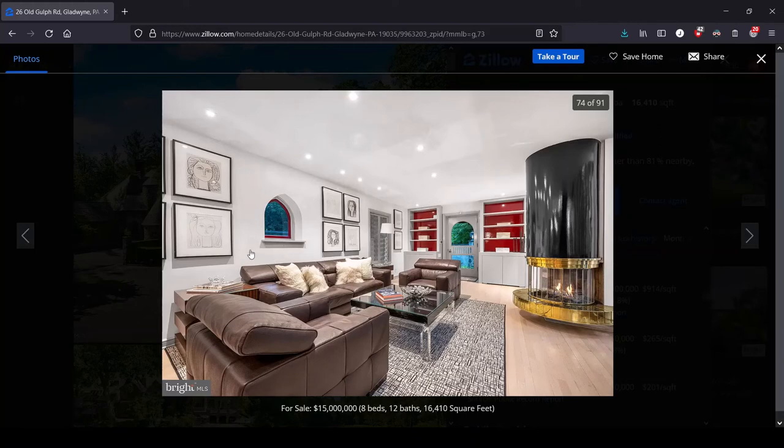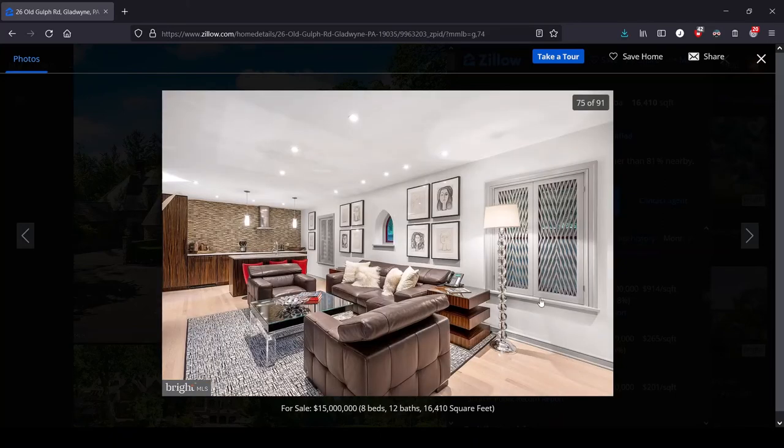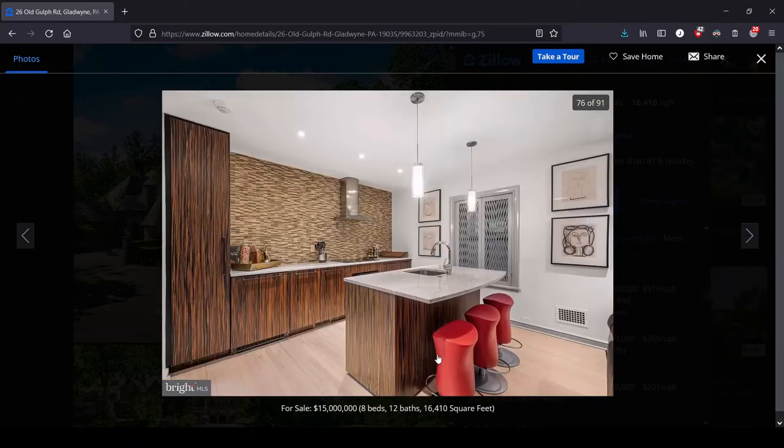Some interesting window shapes here, though. These window treatments are really interesting. These are built in. They're indoor shutters. And they've got this crisscross pattern here. Yeah, this is a very 70s kind of style. Those look so uncomfortable. They're interesting to look at, but I imagine that they're not great to sit on.